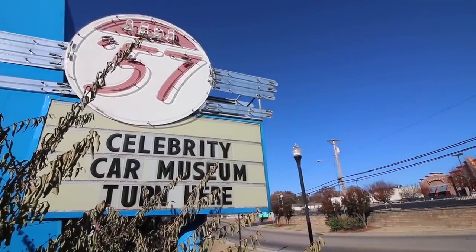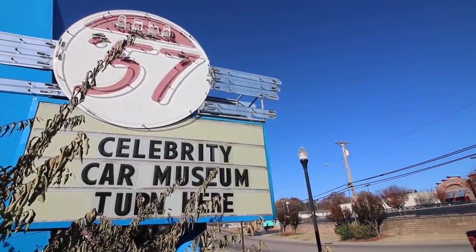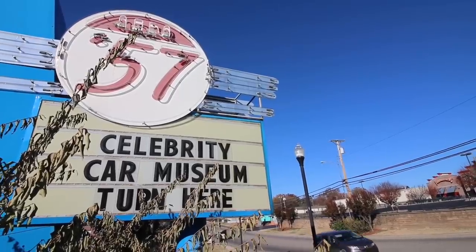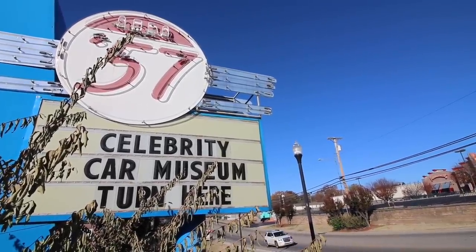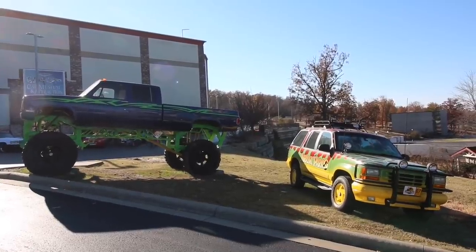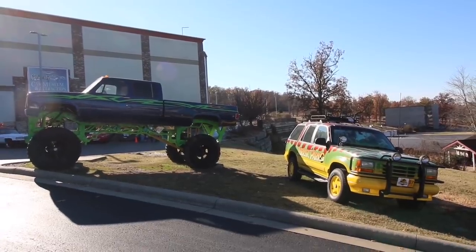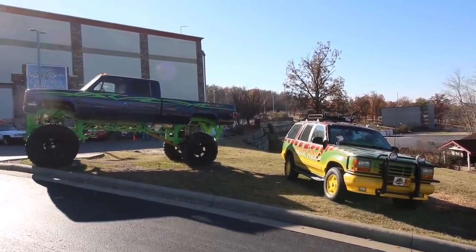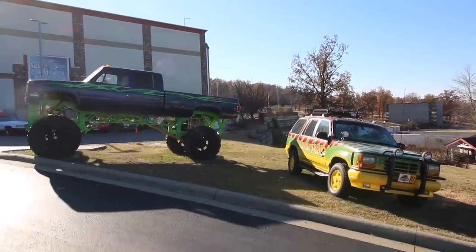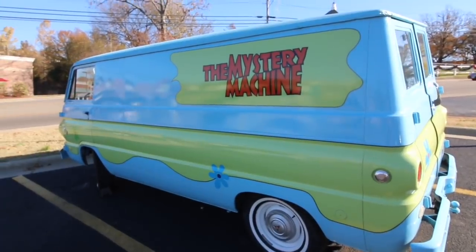Today's adventure brings us to Branson, Missouri. If you turn here, you will make your way towards the Celebrity Car Museum, which just so happens to be where I'm going. The first thing I notice is this huge monster truck and Jurassic Park vehicle, not in the proper parking space, but up on the grass. They would have got away with it too, if it wasn't for these pesky kids.